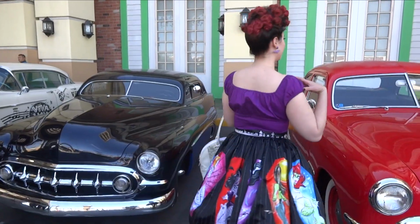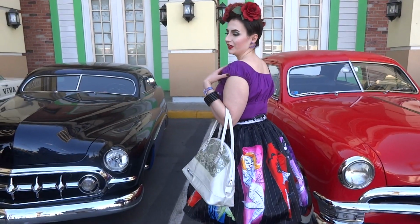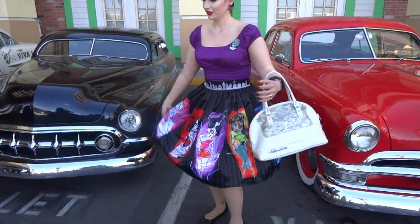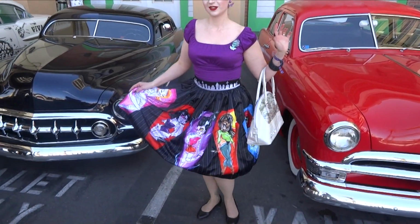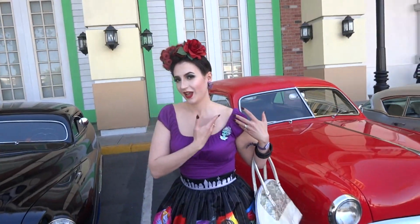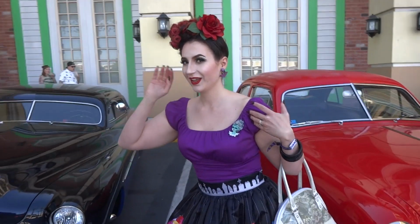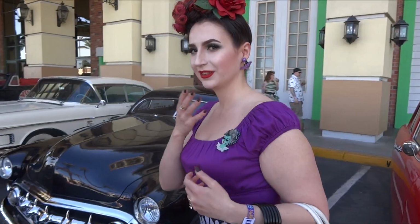And then we have the beautiful Miss Bonnie Bailey bringing in some Elvira vibes with this amazing Rebel Love clothing monster girl skirt. And she has paired it with this beautiful purple peasant top from Pug and accented with Erstwilder's Bride of Frankenstein. And she is slinging on her arm a gorgeous purse from Sink or Swim.